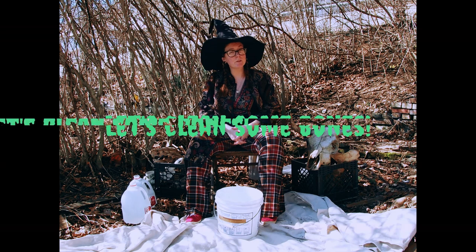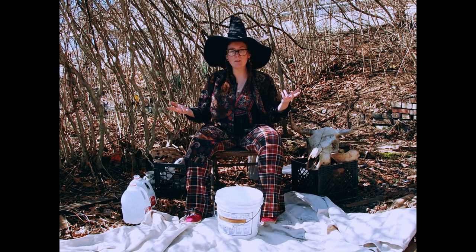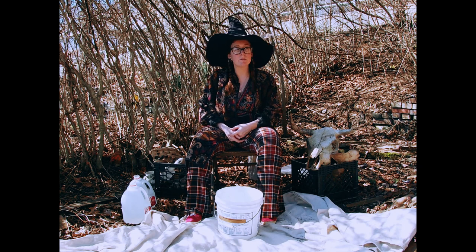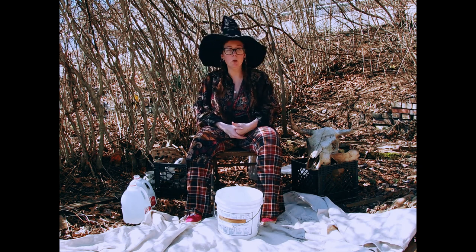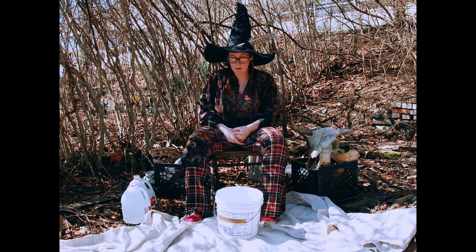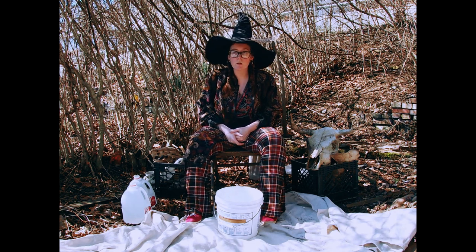We're doing something a little different today. I'm out here behind my house in our backyard. You may be able to hear a little bit of road noise. There's a road right there above the hill, but we'll persevere. Today I am cleaning up some bones.